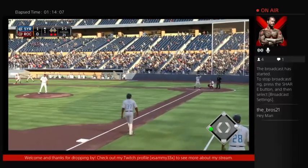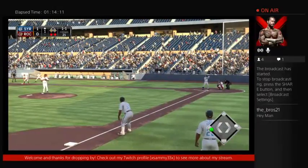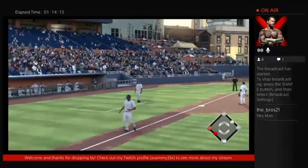You get a hit, I'm just going to score anyway. So it doesn't matter. I didn't have to do anything right now. Just now here. Now the 1-1 pitch. Hit hard but foul off toward the dugout.